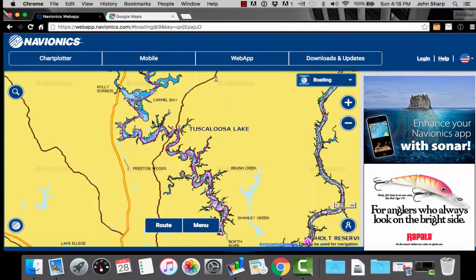I use Google Maps and the Navionics web app, and that allows me to kind of pick apart a lake, because this is going to give you a little bit of tools for success. So when you get to the lake, number one, you're going to have a thought process that you're going to go through. You've already picked out some key areas to focus on, so you're going to be able to go straight to those and start working right away.